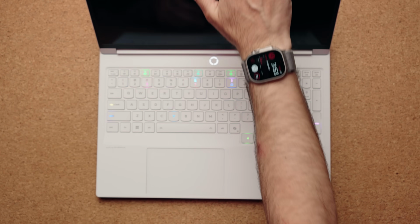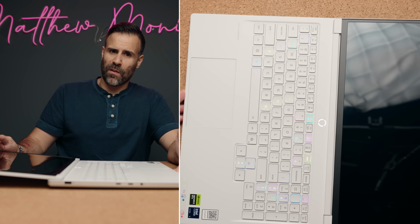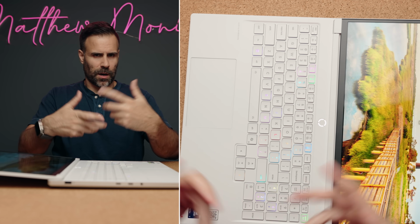Now, there is one thing that I love, the reverse notch. It makes opening up the lid super easy, and once it's open, the display folds almost all the way flat, which is nice if you're sliding it under a monitor on your desk setup.